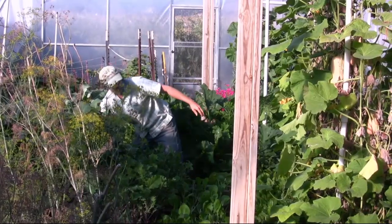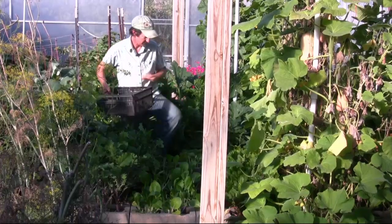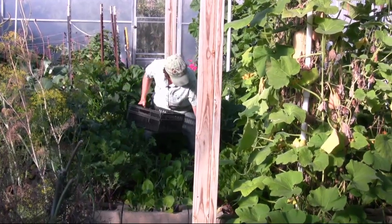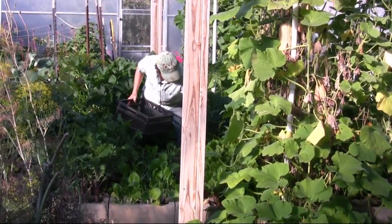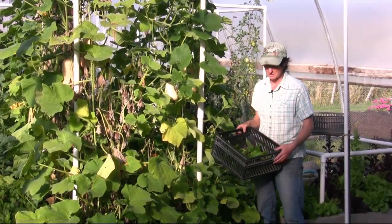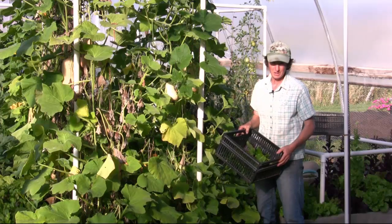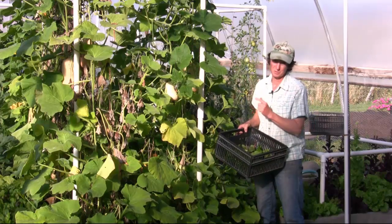Okay. Next, Swiss chard. We skipped it last week because it was a little bit small, but it's looking good today. So we're going to go ahead and get some Swiss chard today too. Okay, here's our Swiss chard for the week. Not quite as much as I would like to have, but still pretty good.